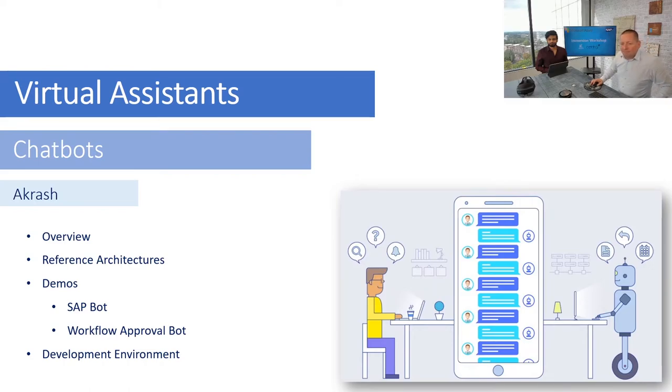So chatbots, tell us, I think people have seen chatbots with Amazon. I think I've used it before. It wasn't a very good one, to be honest. Not AWS, but I was trying to send something back and it wasn't helpful. But yeah, I think some people have had mixed experiences with chatbots. It'd be really interesting if you give us an overview of what the Azure chatbot service looks like.